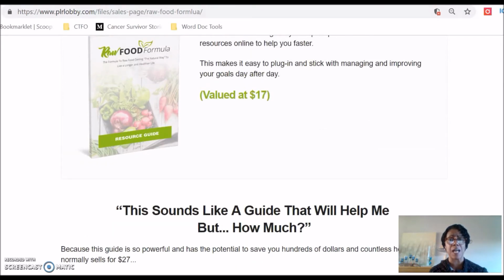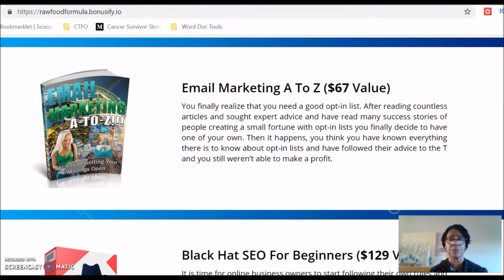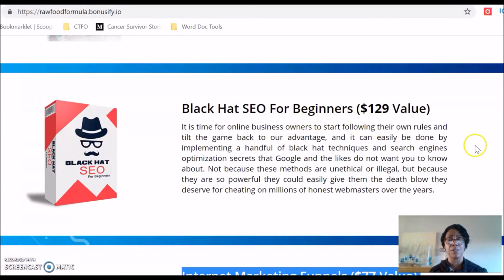After his bonuses, I also have a few bonuses that I would like to give to you. Now, I would like to offer you the email A to Z marketing. This is a good way for you to get your product there and also use email marketing as another source to get the word out once you've created your digital product. And of course, Black Hat SEO for beginners. Even if you know nothing about how to market online, using this book, this resource, you should be able to get yourself in position to make waves.